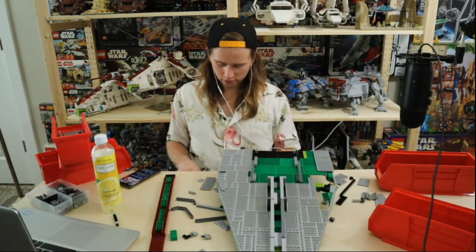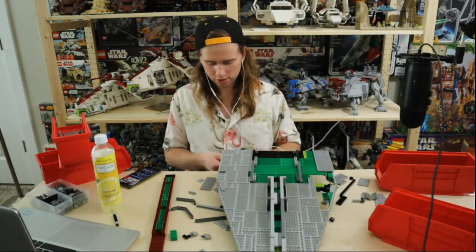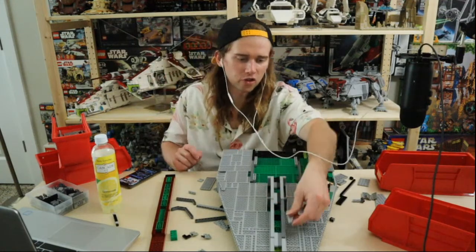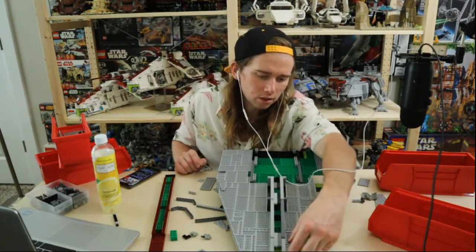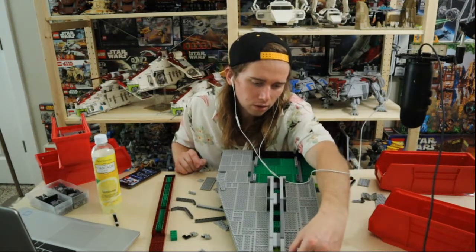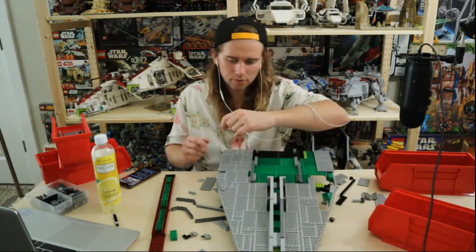Okay, now that this part's done, I think it's time for me to start figuring out what I'm going to use for the plating on this side. So I'm going to go like that. And maybe even that if possible.